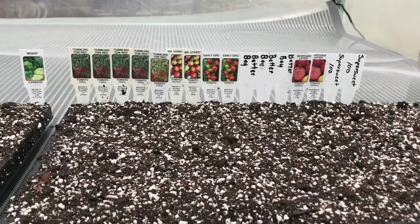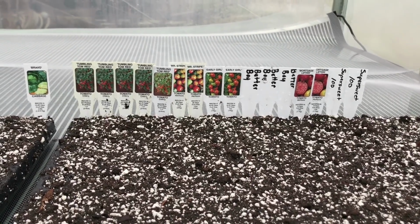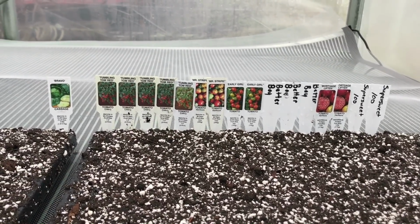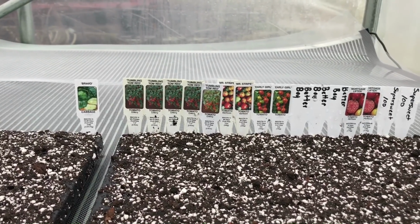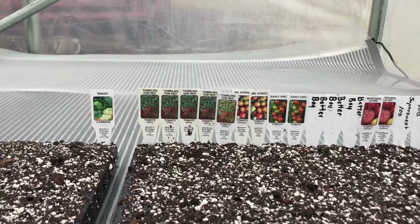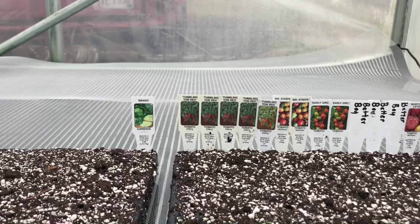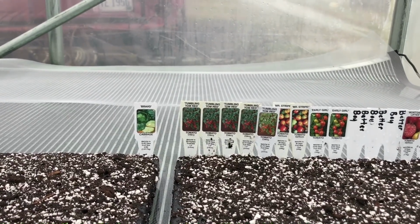So we do a Super Sweet 100, that's a little red cherry tomato. We do a Mortgage Lifter, that is a large beefsteak type pink tomato. A Better Boy, that's a good average red tomato. Early Girl, that is a smaller 8 ounce but early red tomato. A Mr. Stripey, that is a striped yellow, red, and orange. And the Tumbling Tom, that is a variety developed for hanging baskets.